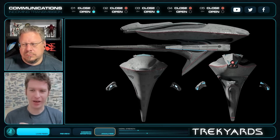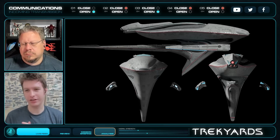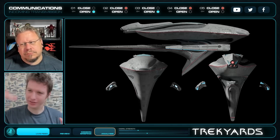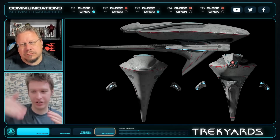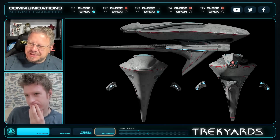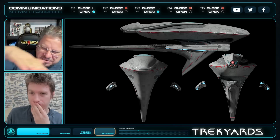I didn't expect that the back engine pod was on a slant downwards, as if it's on some sort of track and it's waiting to be launched. It's like, why is it? I mean, I like it, but I didn't expect that to be facing down slightly. I like that suggestion that it's on a track. It's like it can slide forward and look really good up there.